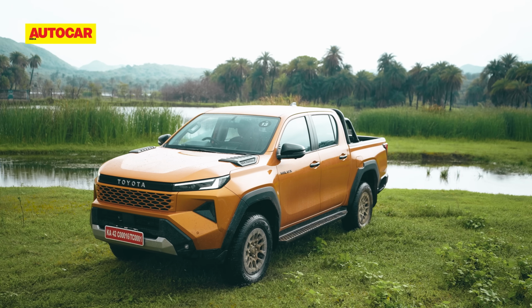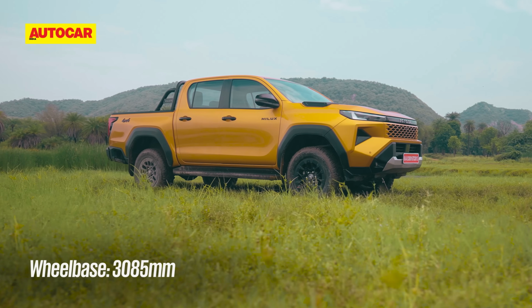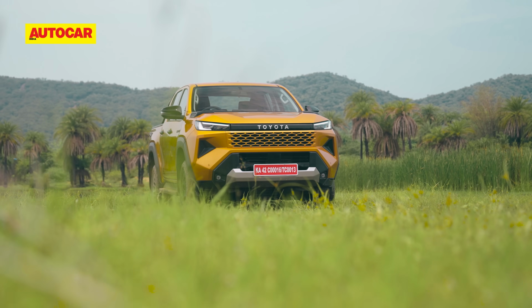In this sulfur metallic paint shade, the Hilux stands out even more. Still, with over 5 meters in length and a 3 meter plus wheelbase, it's not like any color would be too subtle for this pickup. Based on the IMV platform that underpins the Fortuner and Crysta, the new Hilux gets a modern design language.